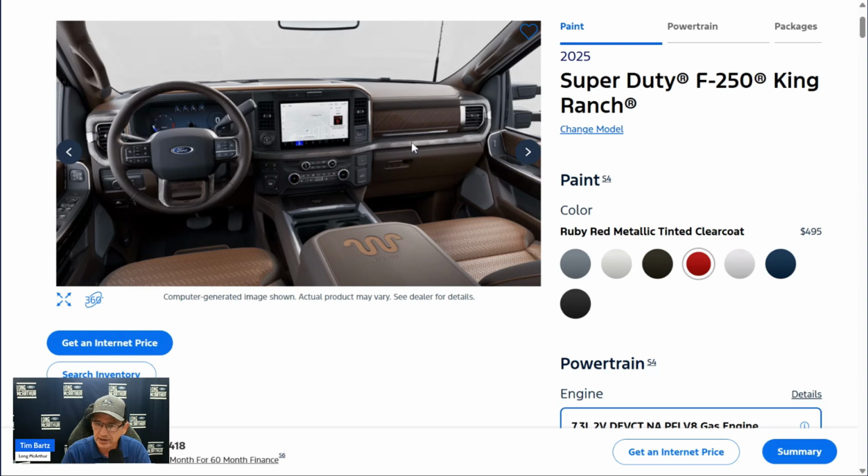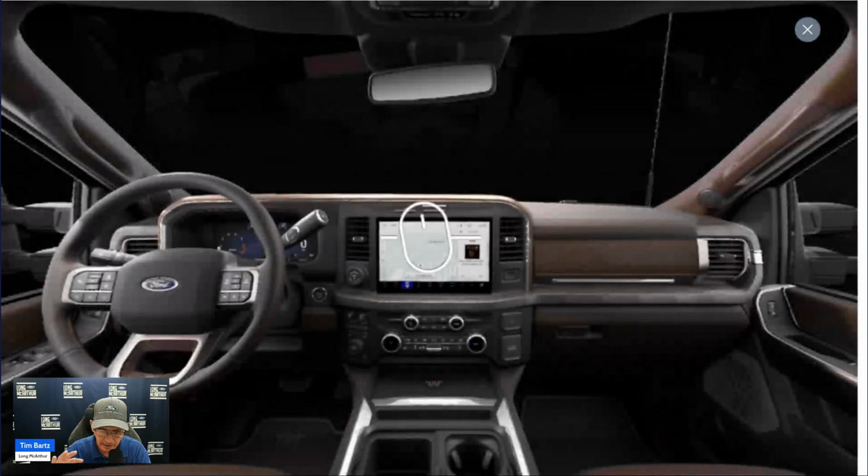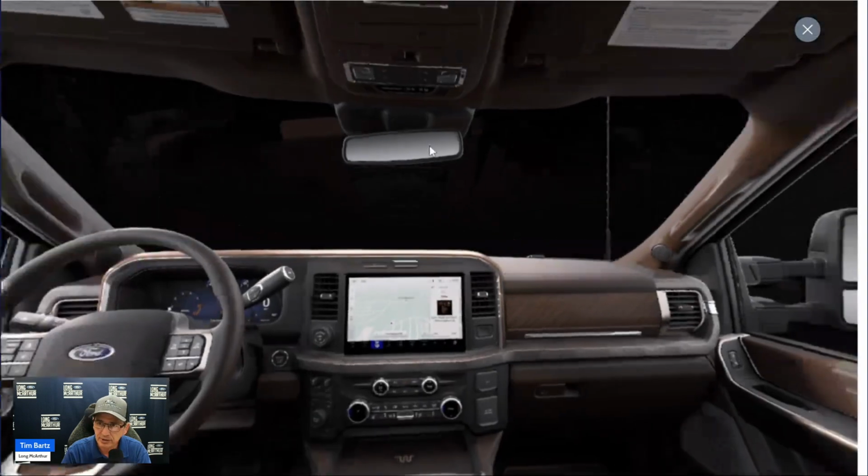Overhead console with sunglass bin. Let's go to this here. You'll have that as well with map lights up there too. You will have the mirror will be an electro self-dimming rear view mirror.